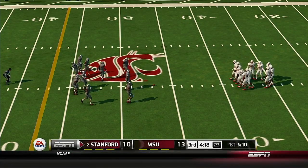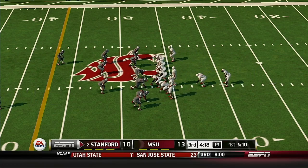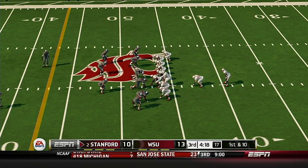This deficit can be easily overcome, sure. But they have to be thinking, if they don't get something going on this series, the burden is going to be felt by their defense.